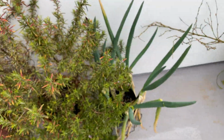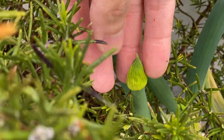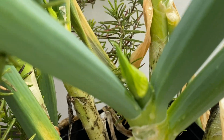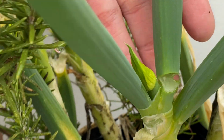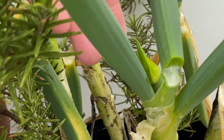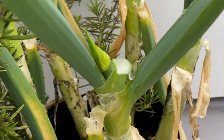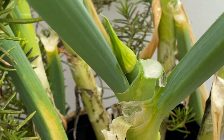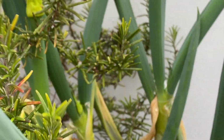And here's the green onion, and you can see flowers forming. This is the flower of green onion. Right here's another one. Oh no. And of course I broke one of the leaves when I was doing the video recording. Just gonna give you another look at the green onion flower.